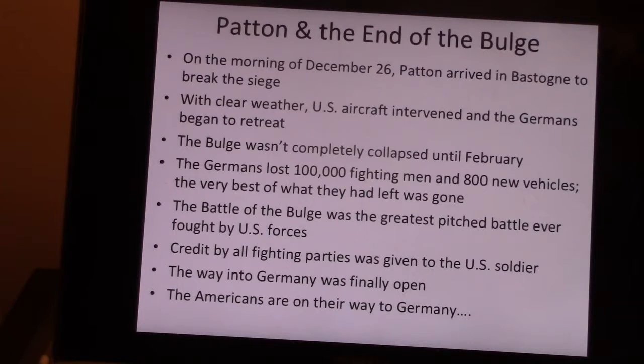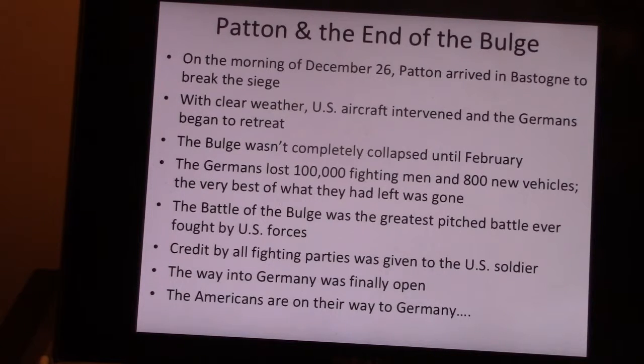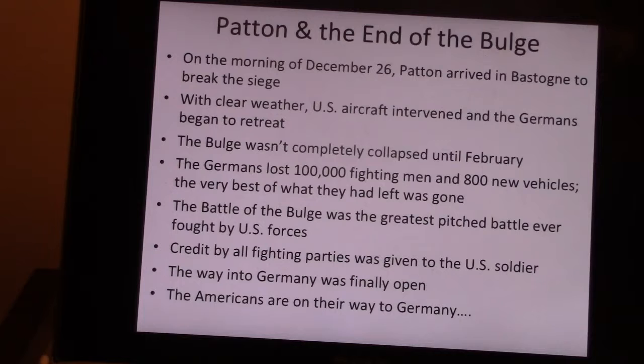After this, the weather begins to clear. The United States airplanes can begin to fly, and Hitler's attack is stalemated. Now, the bulge isn't completely compressed until February, so it's going to take months to get us back to the original starting point. But the Germans will lose 100,000 of their best fighting men they had left, and more importantly, 800 brand spanking new vehicles that they could not replace.